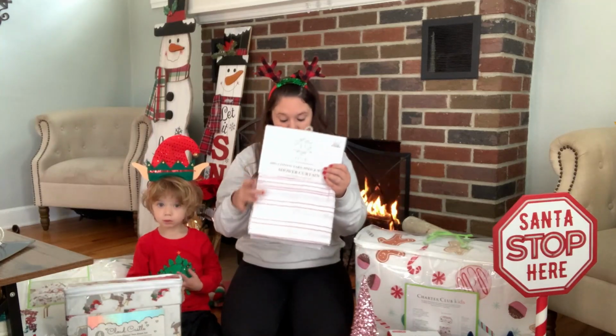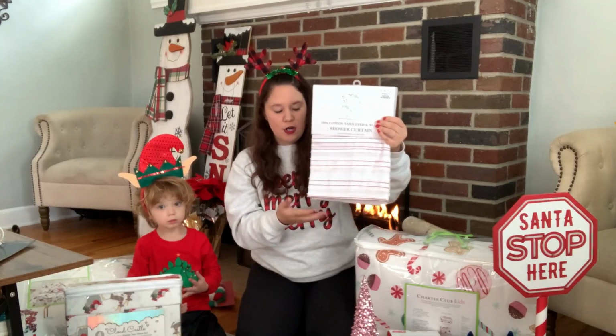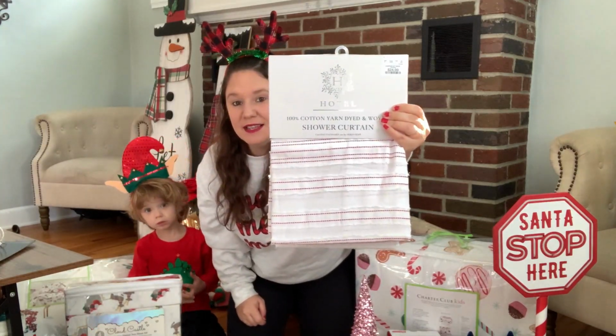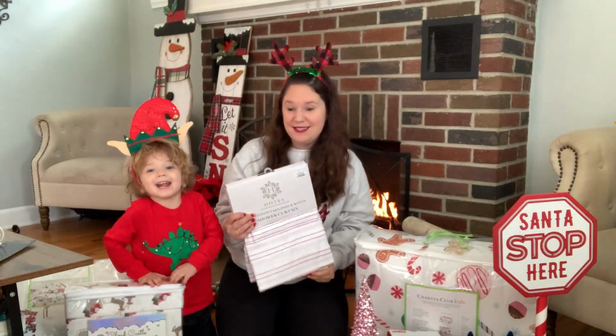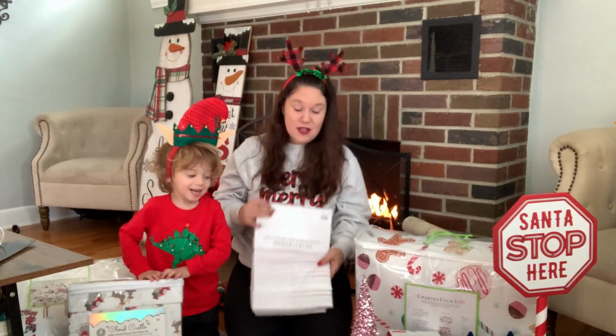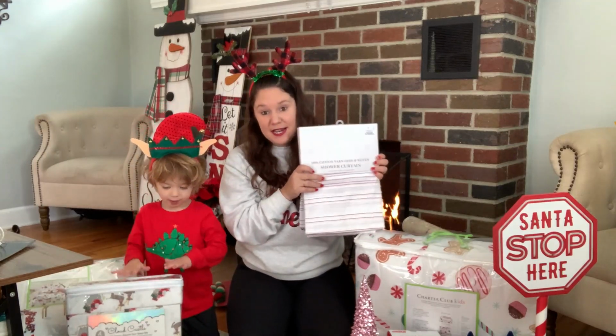So I'm really excited to put this one out there. It's really simple. It's just a white shower curtain with some red stripes. It kind of looks like peppermint. I think the simplicity of this is going to look amazing in my bathroom, and I can't wait to hang it up there. I think it's going to be really cute in there. And this was $24.99 at HomeGoods.